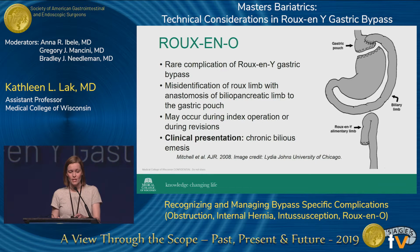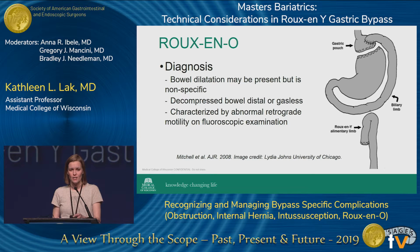The presentation that patients are coming in with really is chronic. Patients will come in with chronic nausea and vomiting, bilious emesis, and malnutrition. The literature describes it as being quite a hard diagnosis to make. The reports mention a bowel dilation that might be present, but it's really nonspecific. You may see decompressed distal bowel or a gasless abdomen.